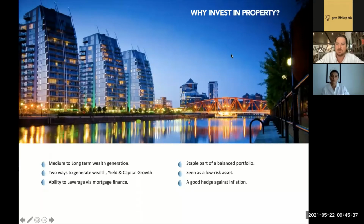Now let's just talk about property. So why property? Why invest in property as an asset class? Well, it's a medium to long-term wealth generation. It's not a short-term play, property. It's an opportunity to park some money and almost forget about it. Just let the investment work for you.